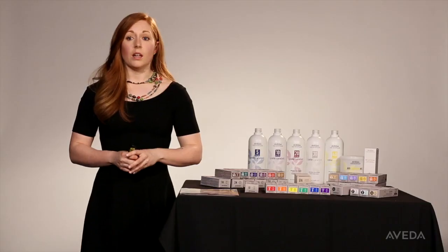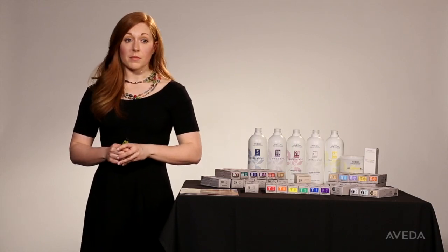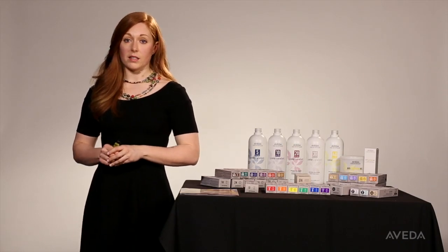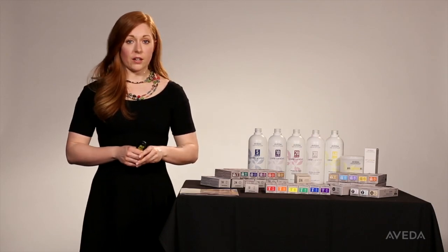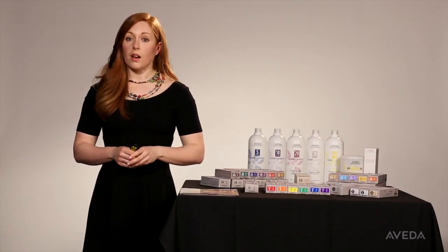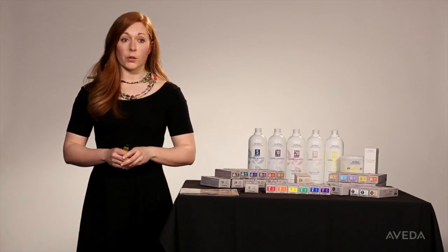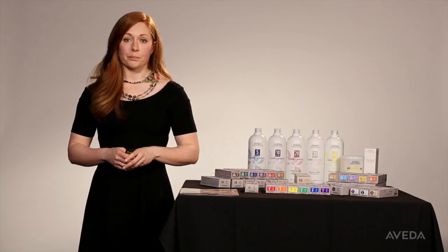You have two options for formulations for off-the-scalp applications. The first would be 1 scoop of Enlightener Powder Lightener, which equals 30 grams, mixed with 60 milliliters of your chosen color catalyst. If you are doing an on-the-scalp application of Enlightener, you would use 1 scoop of Enlightener Powder Lightener with 30 grams of Enlightener Cream Booster and 60 milliliters of 20 volume.